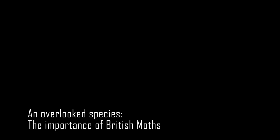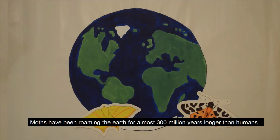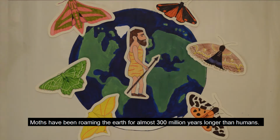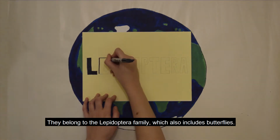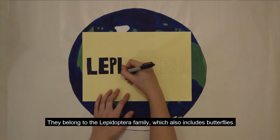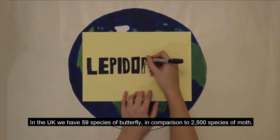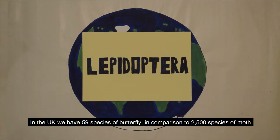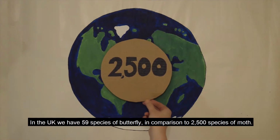An overlooked species, the importance of British moths. Moths have been roaming the earth for almost 300 million years longer than humans. They belong to the Lepidoptera family, which also includes butterflies. In the UK, we have 59 species of butterfly, in comparison to 2,500 species of moth.